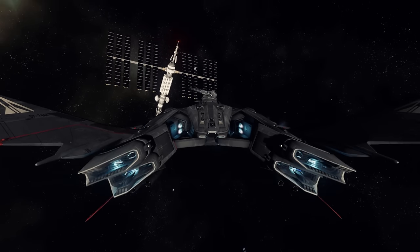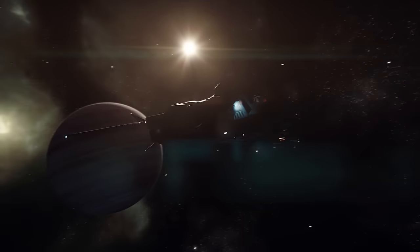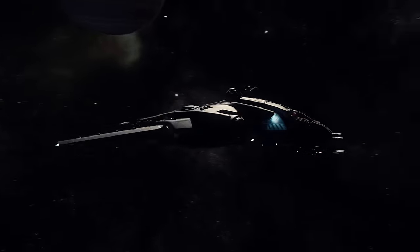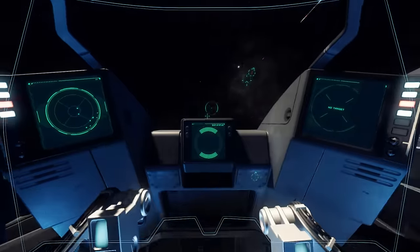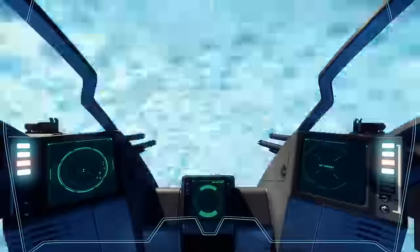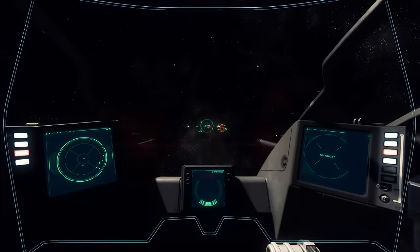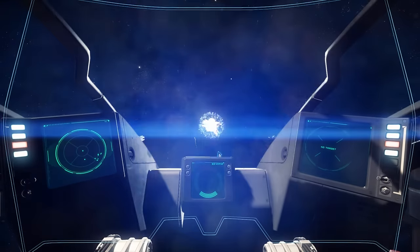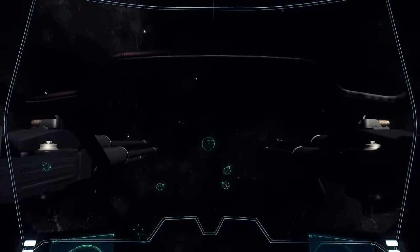Shields up. Danger. System overheat. There go the nose guns. Danger. System overheat. Shields charged. Gonna pop off a few rounds here. Scoring a couple down. Hits on that craft. System overheat. There we go. Game over for that guy.